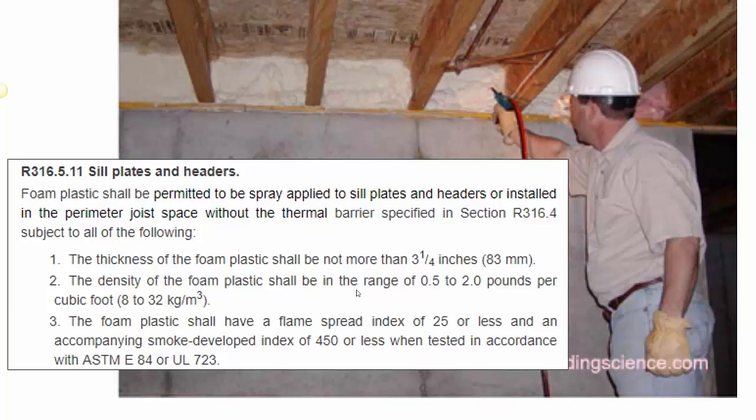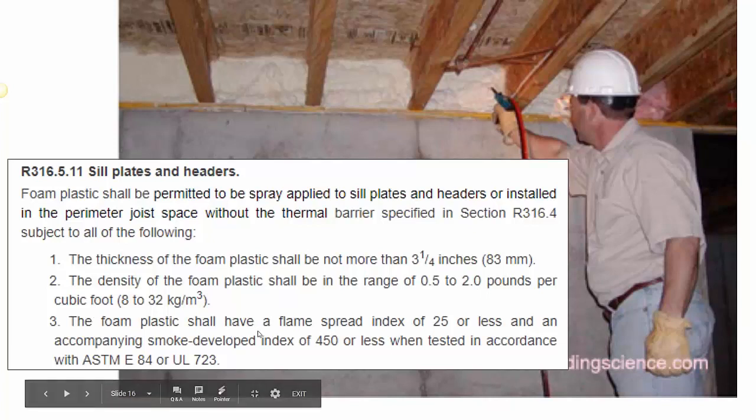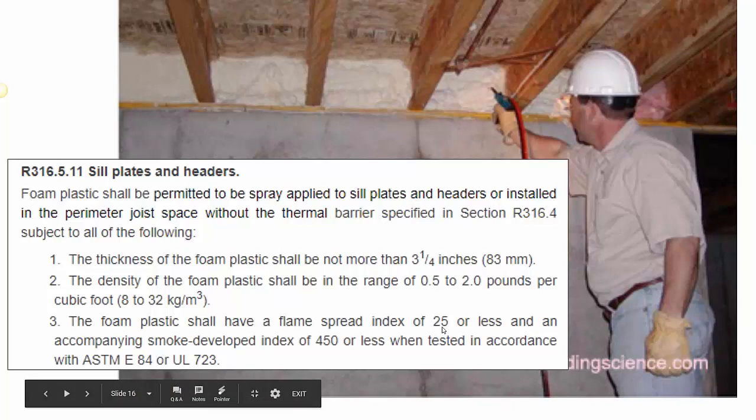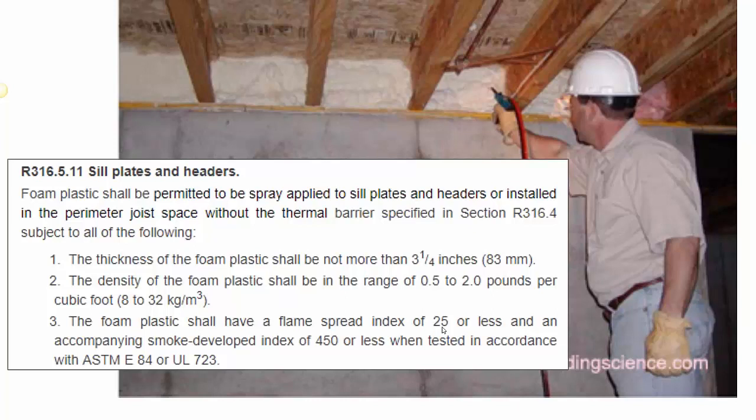The density of the foam plastic shall be in the range of 0.5 to 0.2 pounds per cubic foot. And the foam plastic shall have a flame spread index of 25 or less and an accompanying smoke development index of 450. So in general, they said it's okay, we can go up to a flame spread of 75, but here, whatever we're spraying on that rim can't have a flame spread index above 25.